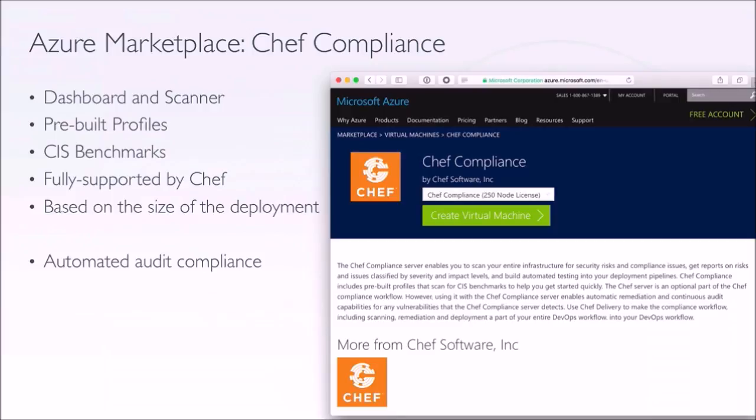And compliance supports not just operating systems, not just Linux and Windows, but also HPUX, AIX, Solaris, as well as scanning applications. Things like Oracle databases, MySQL, SQL Server, IIS, Tomcat. A lot of compliance profiles are built in, and it's built based on the open source NSPEC project. So a lot more coverage is being added all the time.